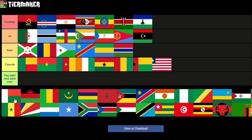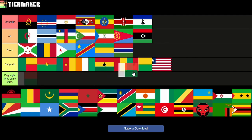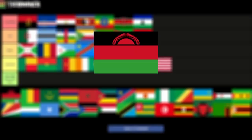So in terms of ranking, I would have actually put this into the copycats class if that shade of red was actually an orange, much like Ivory Coast's colors. However, since it is its own shade of red, I guess our ranking towards the basic class is more than fair enough for that. Next up, we have Mbendera ya Malawi, aka the flag of Malawi.